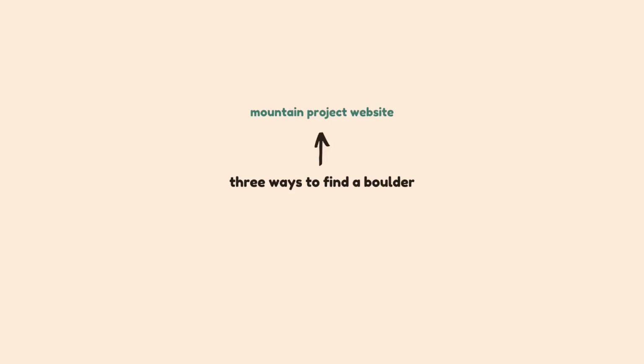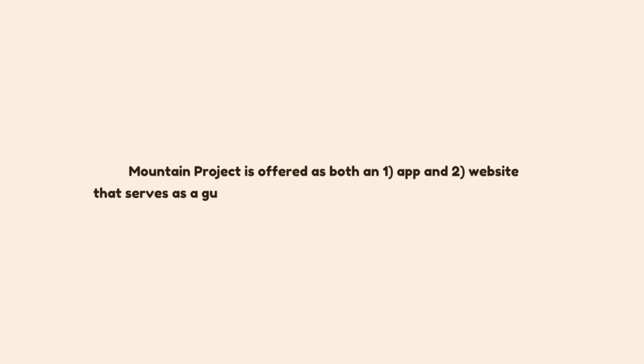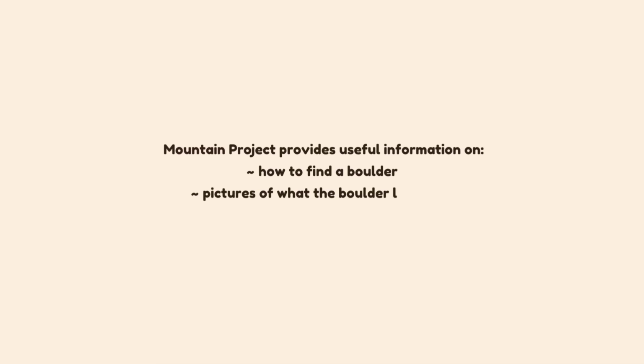There are 3 ways to find a boulder. You can use the Mountain Project website, you can use the Mountain Project app, or you can use a guidebook. Mountain Project is offered as both an app and website that serves as a guidebook for nearly 300,000 climbs across the world. It provides useful information on how to find a boulder, pictures of what the boulder looks like, and also beta of how to climb it.